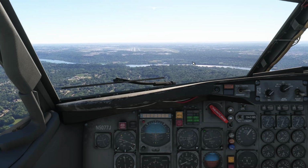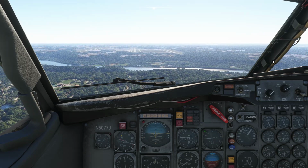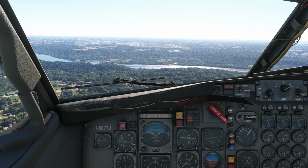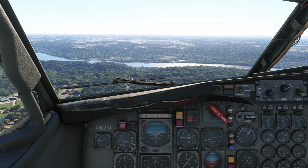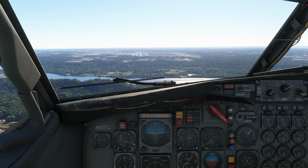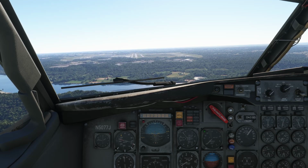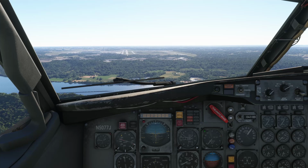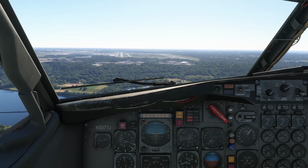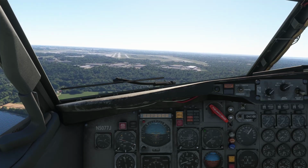Starting to get a little pitchy. We're going to go ahead and take over. Autothrottle, autopilot are off. Just follow the flight director and fly the needles. Visual too, obviously. Get some power in. Again, I don't really have a thing for the third throttle on my hand here, so it is what it is. Number 3 is going to be set to what it's set at. We're just basically using 1 and 2 here.